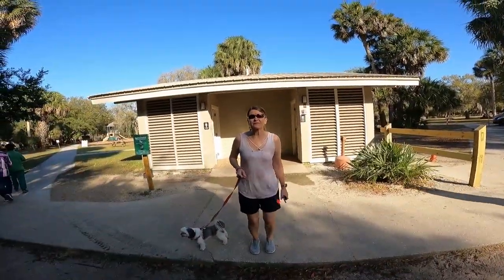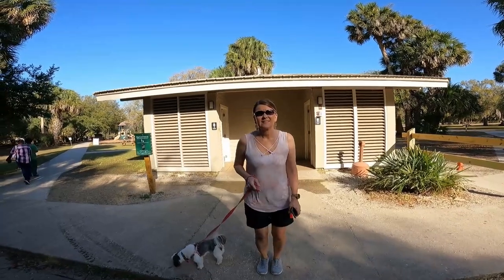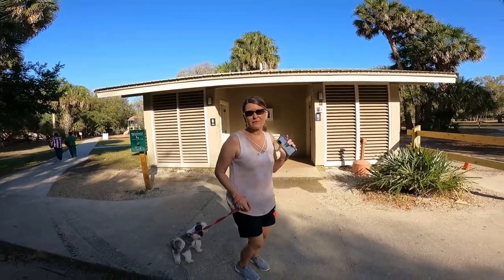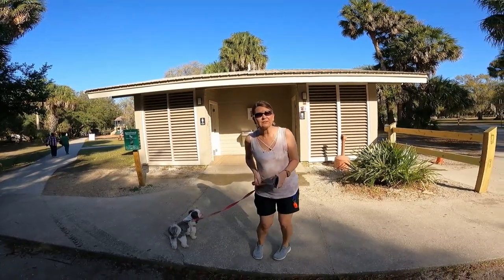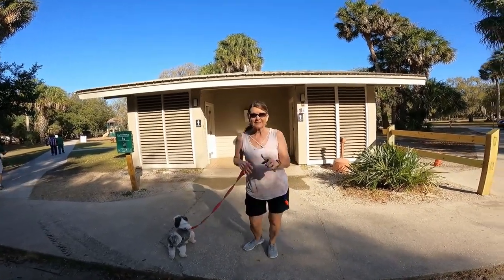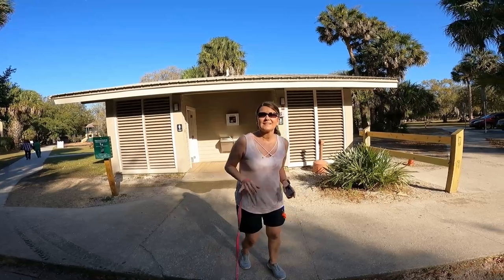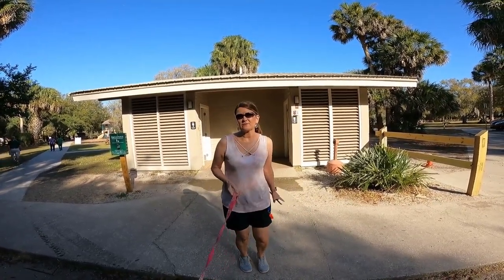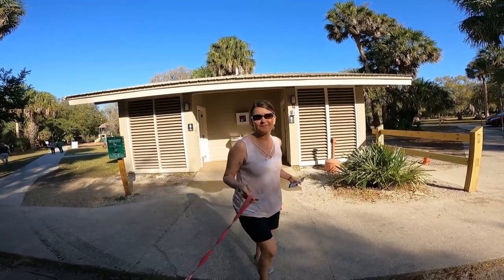This after I go to the bathroom? No, go ahead and get it done. Okay, so this park does have bathrooms for you to use before you go on the trails. Good? No, let's do it one more time. I don't know if the camera's working. So this park does have bathrooms for you to use before you go into the hiking.